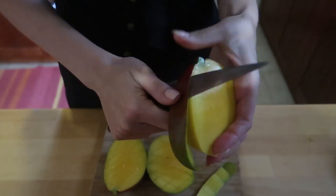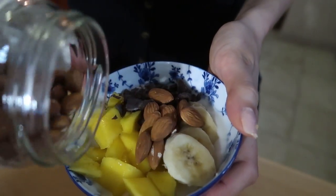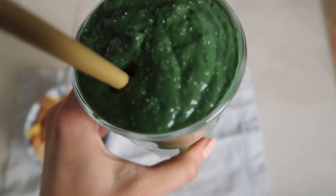I topped the yogurt with some mango, banana, almonds, I added some cinnamon and dark chocolate, and of course, let's not forget about the peanut butter, my favorite thing on earth. Okay, maybe after the peaches, but on top of the list. So yeah, that was breakfast.